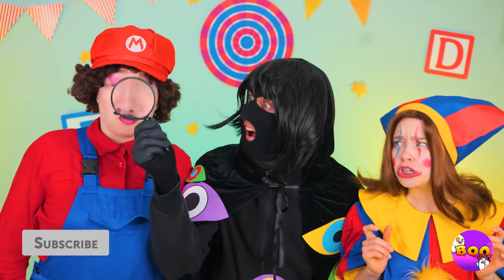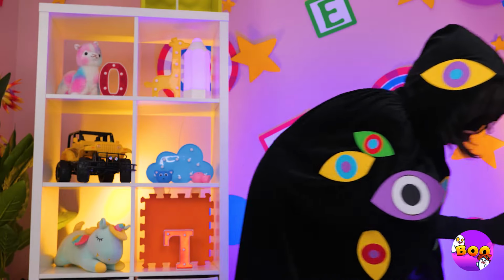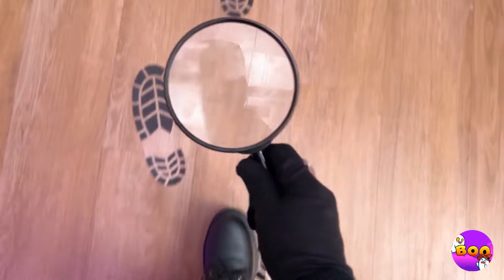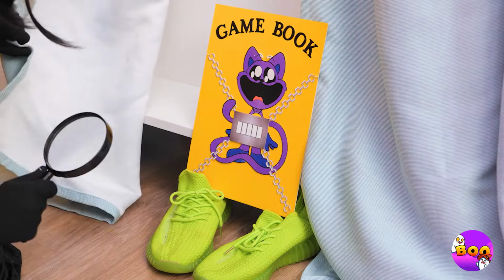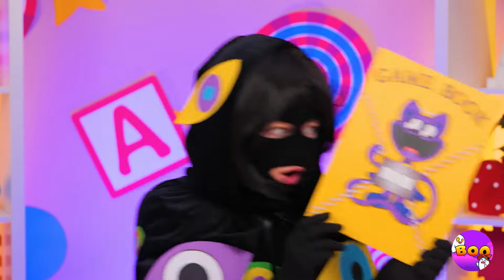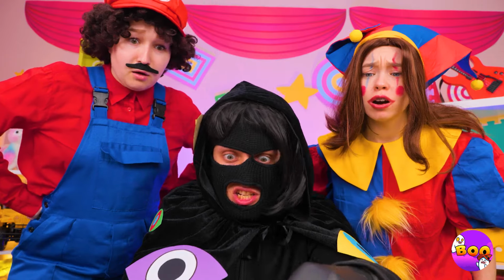Oh no! Well, this looks like a job for our very own private eyes. Footprints! Come on, let's follow the trail. Gosh, the shoes tricked us. But hey, a game book. We've got to unlock Kitty's present.